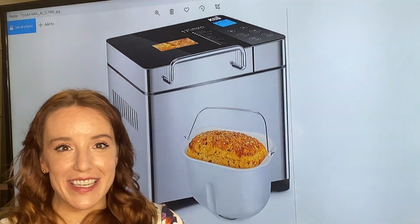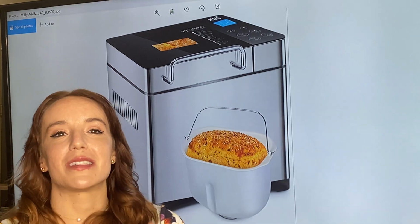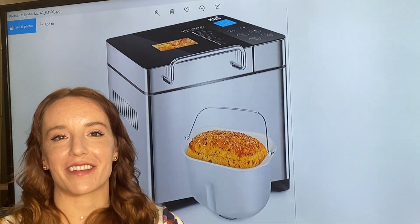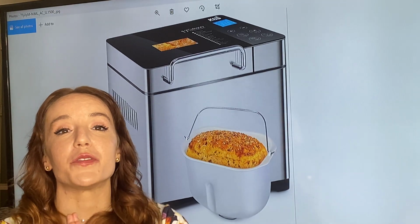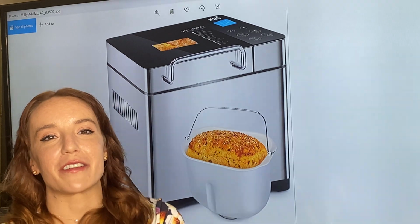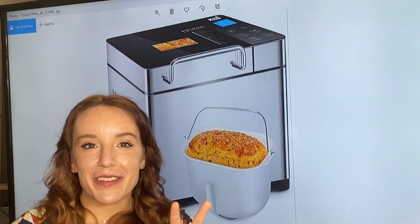It's really, really easy. With this, you can select your delayed start timer. So say you were making cinnamon bread, you put your ingredients in at 9 o'clock at night, and then set your delayed start timer. 8 a.m., you are waking up to fresh cinnamon bread. Who is not jumping out of bed excited for fresh, hot cinnamon bread? Amazing.